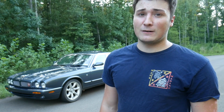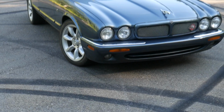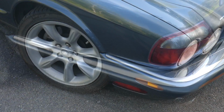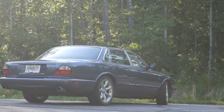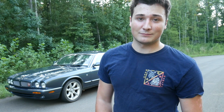Now, the styling of the car alone is enough to turn heads. It's very, very Jaguar. Every curve is sculpted into the car like a work of art. Every body line flows into another. It's clear that the Brits didn't cut corners when they were making this car. It looks mature and confident, yet unique. Unlike the lifeless Jaguar body styles we see today, this XJR has a soul. It has a heritage to live up to.